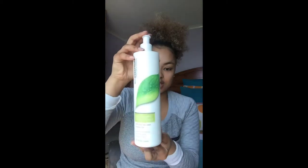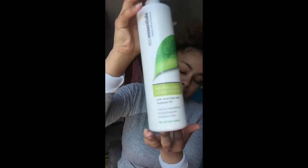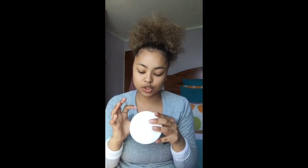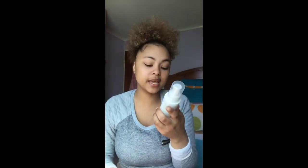And then there's the revitalizing conditioner with aloe vera and soybean oil. This is the conditioner. Yeah, and then there's the hair butter, the daily repair and nourishing hair butter with shea butter and grapeseed oil. And then there's the hair growth oil.